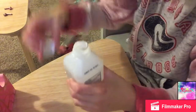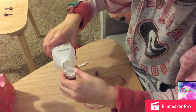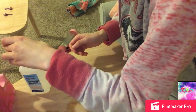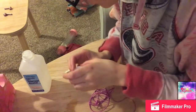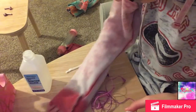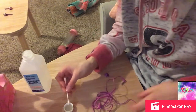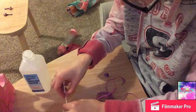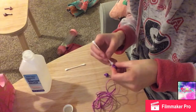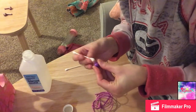Alright, so we got rubbing alcohol. This is good for removing anything that's stuck in there. I put too much in the lid, so. Yeah, I'm gonna change my shirt. But anyway, here it goes. We squeeze it out because we just want to get it a little bit damp, not soaking wet where it ruins the headphones.